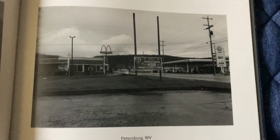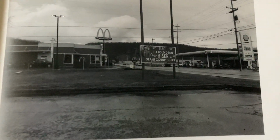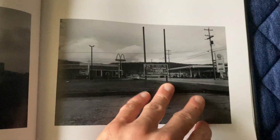And this is Petersburg, West Virginia, just like this scene facing back towards the east of the McDonald's, the texture on the wet pavement here, the political sign, the gas station, just like how it all came together.